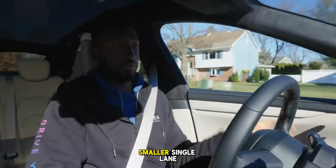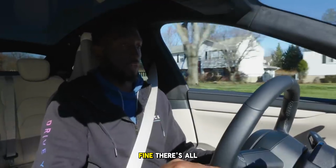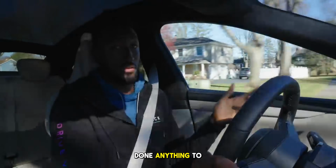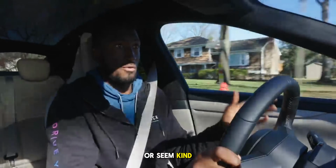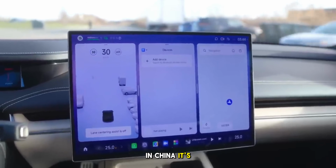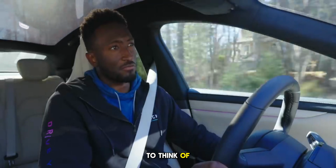This is a smaller single lane road and it's totally fine. And there's all sorts of things like obstacles that it has to avoid, and it handles that. It's never really done anything to give me pause or seem kind of weird, and it's not even designed for these roads or this market. So I imagine in China it's even better than this. I'm honestly trying to think of like a negative.